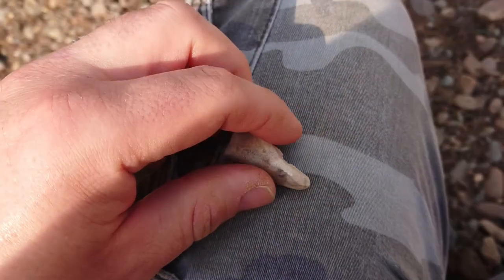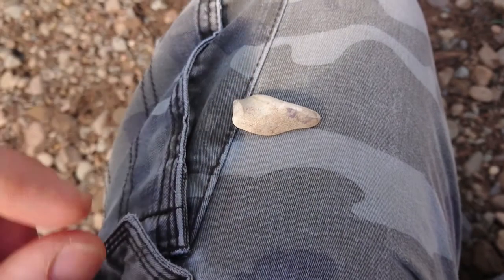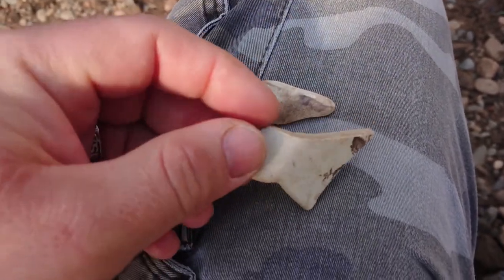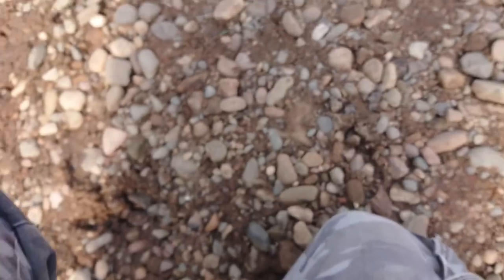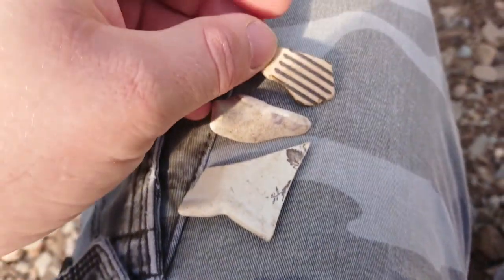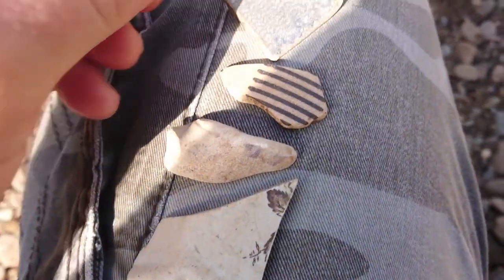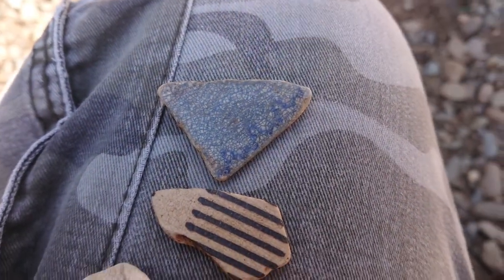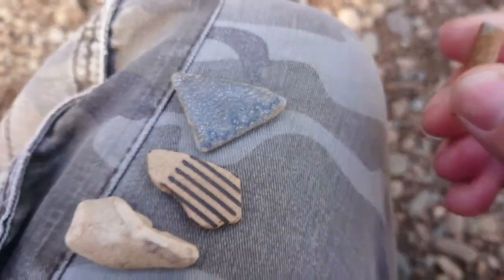I didn't think there was going to be much here because of the state of the beach, but pottery. Willow found that piece. Willow found that piece. And I found that piece. And then spotted that from a couple of feet away.